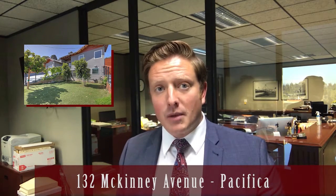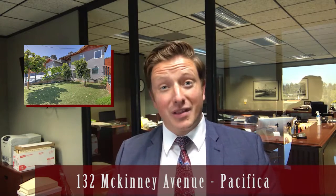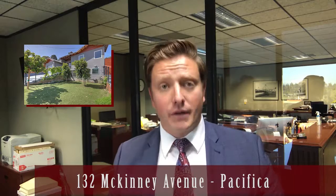So take advantage of this market and secure this home at well below $500 a square foot, which for a property in this condition is absolutely unheard of here on the peninsula.